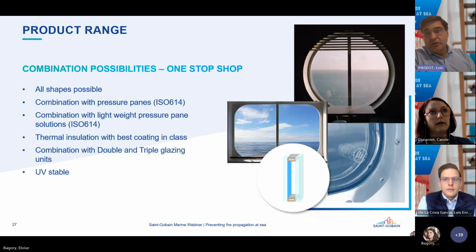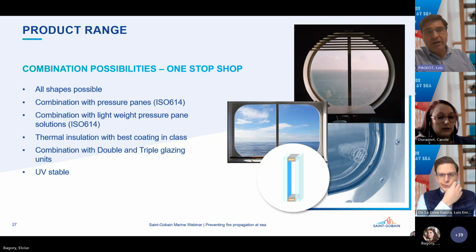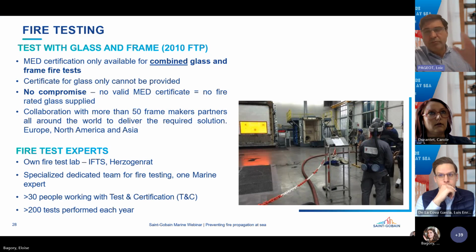In the next slide, we can talk about the design. All those solutions can be combined with different designs. It could be a half moon, it could be a sliding door, it could be big, with round corner glass. So any type of glass, which can be combined, as I told you already, with pressure panes. Really thick glass to protect from the pressure of the waves, but also double glazing with thermal insulation to bring comfort, and also double or triple glazing, or even heatable glass. So let's say that fire is one functionality and can be combined with any other.